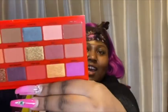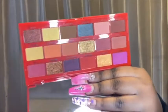All right, so I'm gonna show you again. The colors are really intriguing me. So I don't know what kind of look I want to do today. I have something in mind, but I don't know if I want to go with that one. We'll see how that goes. Everything else will be sped up, and then we're just gonna prime and get to it.